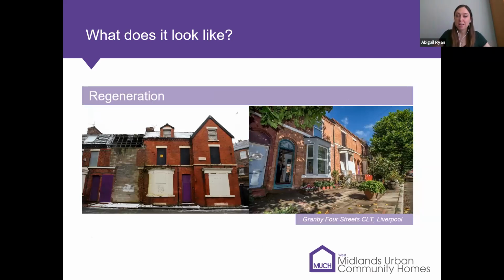A regeneration example, you might have heard of Granby 4 Streets CLT in Liverpool. Now they operate in the Toxteth area, which was destined for demolition after decades of underinvestment, but the local community wanted to protect the area, so they started gardening and painting their houses and the boarded up empty properties in the area. And they formed a community land trust again, which bought 10 homes from the council and used a really participatory approach to transforming those empty derelict properties, and has won multiple prizes and attracted plenty of investment.